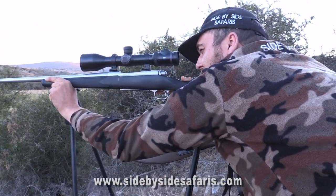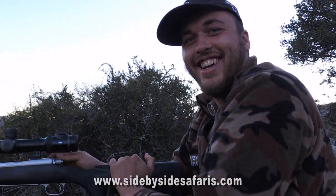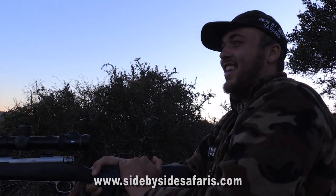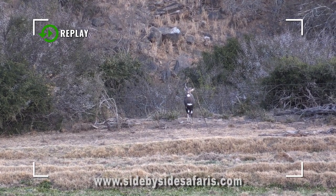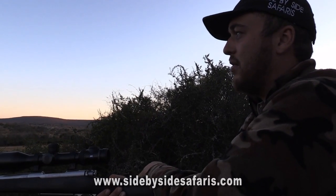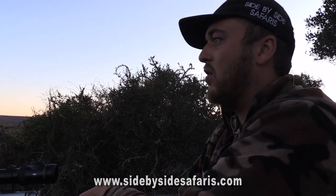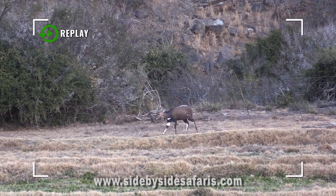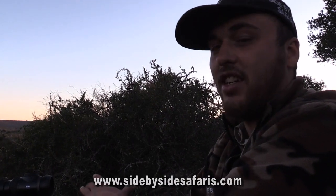What a shot. Beautiful. Nice bushbuck, eh? What a shot, huh? He must have stayed and just watched in that thicket for about 20 minutes before he moved out. Yeah, it's more than half an hour ago we saw him. And he's just been going about, but eventually he came, eh? That was beautiful. Beautiful hunt, huh? That's a really nice bushbuck.